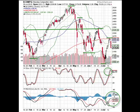We have a crossover on the stochastics in the overbought area, and it looks like it wants to come back down, and it looks like the MACD wants to also do that. The MACD line looks like it's turning over and might cross over the signal line, and we have a retracement of the histogram back toward the zero line.